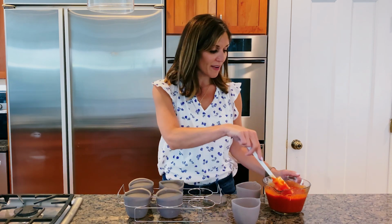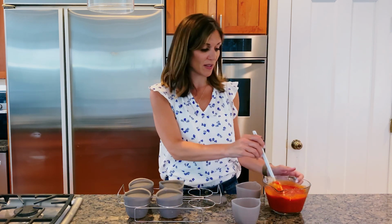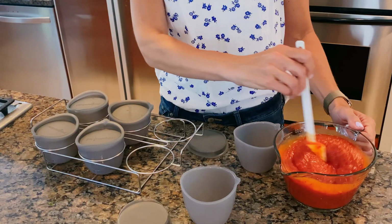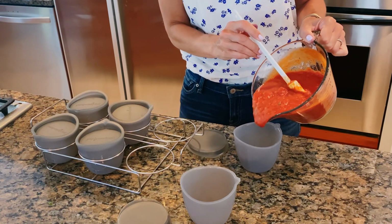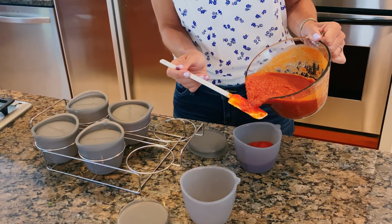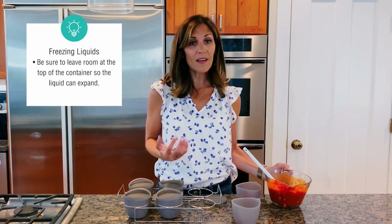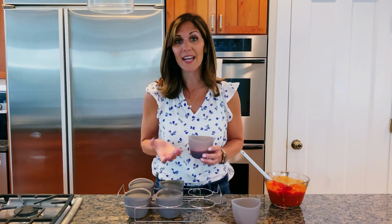So I just have some leftover pasta sauce that if I were to throw in the fridge would probably only last 3 or 4 days, but in the freezer much longer. And I'm gonna go ahead and add them to the freezer bowl set. I love these little cups. Now another tip when you're freezing leftover liquids, like soup, broth, or sauces, you want to allow for a little bit of room at the top because when liquids freeze, they expand.